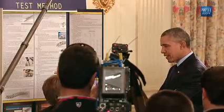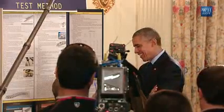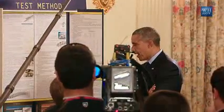My first model was horrible. I don't want to look at it again. But I worked on it for 3 years and developed this, and now I'm working with an engineering firm in Virginia to hopefully bring it to market.